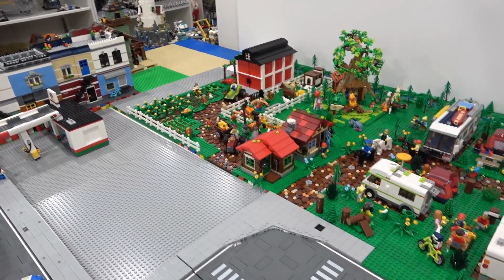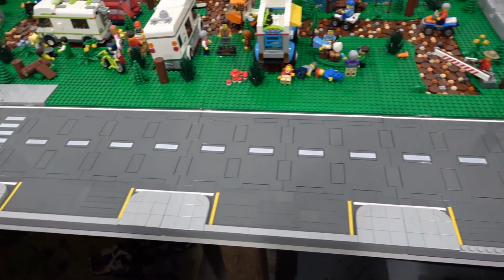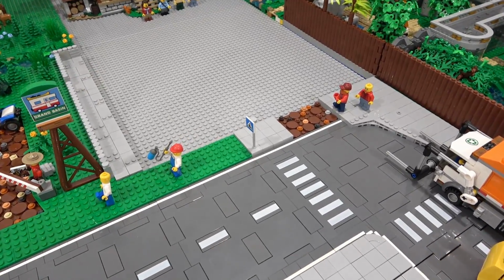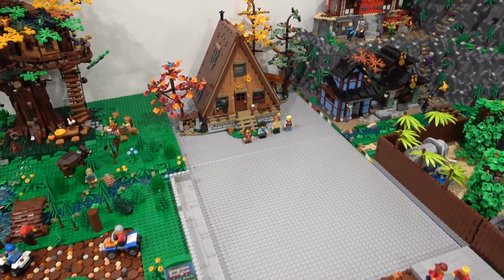I've added parking spots to these three road plates across the way from the campground. I also switched up the sidewalks to grass. I'm going to have to realign the gravel roads once I know the configuration of the campground. I've also decided to put the A-frame in its potential spot.